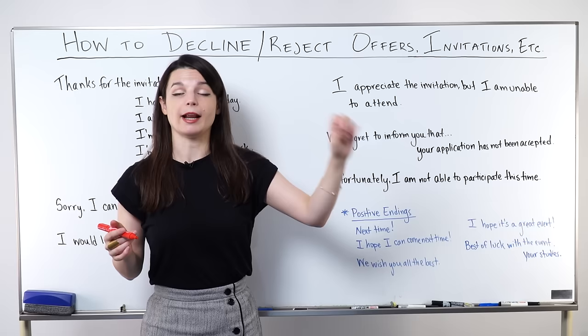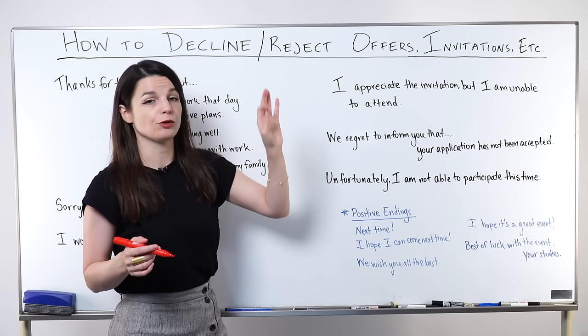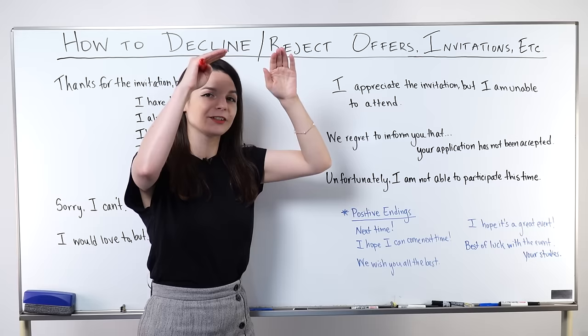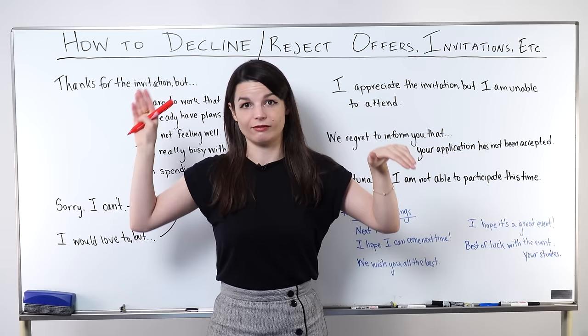Here's one example of a way to reject an invitation. "I appreciate the invitation, but I am unable to attend." So here, "I appreciate the invitation" is a leveled up form of "thanks for the invitation." So "I appreciate the invitation, but." We have the same pattern here, just the level of formality is different. "I appreciate the invitation, but I am unable."